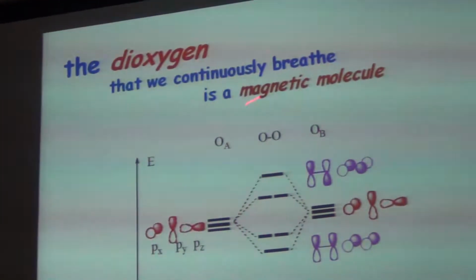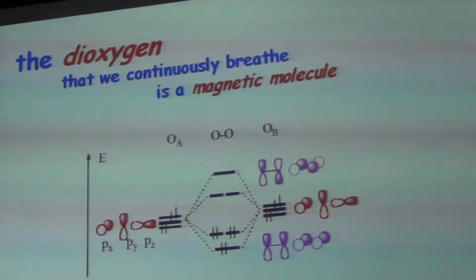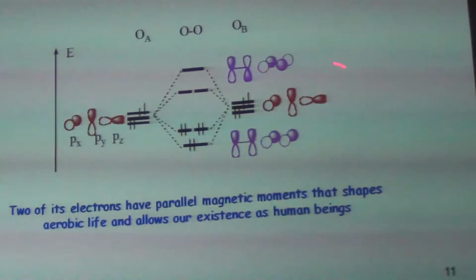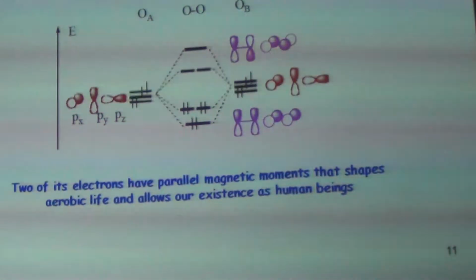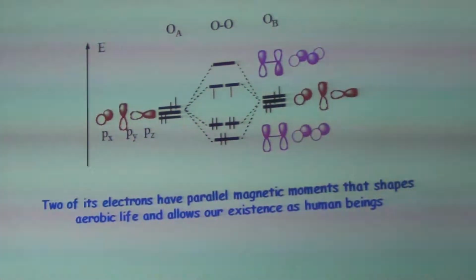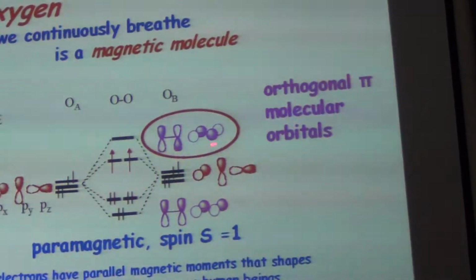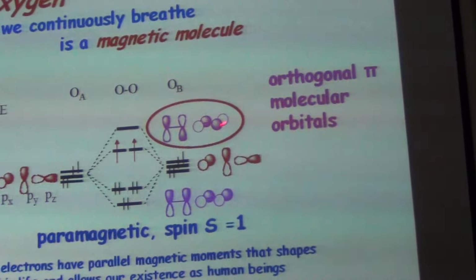So for oxygen, what does our molecular orbital theory do? We have 4 electrons now instead of 3, 2p4, and then we start filling. We are done with 6 electrons. Now we have 2 anti-bonding pi-star orbitals. I'm sure all of you are already familiar with this. So there are 2 anti-bonding orbitals, and we put 2 electrons in them. You can see these 2 pi orbitals. One electron is in this pi-star orbital, another electron is in the other orbital.